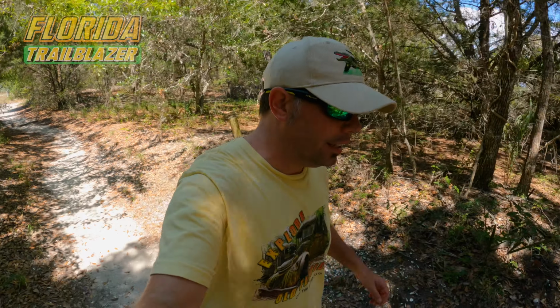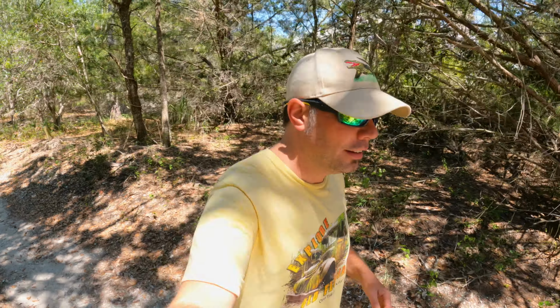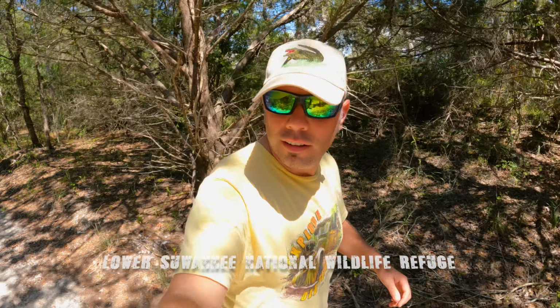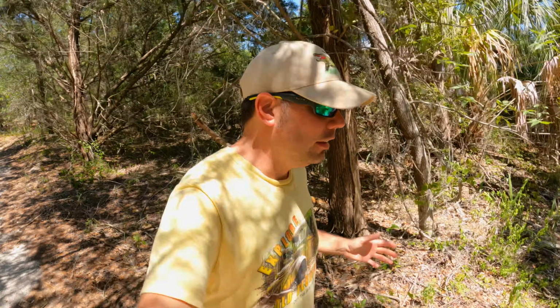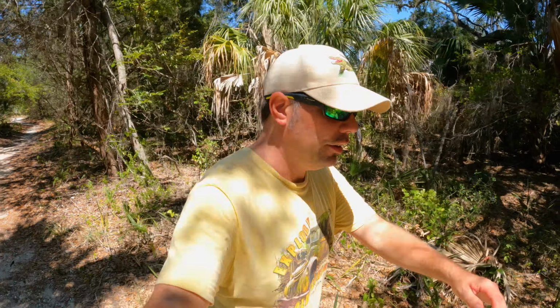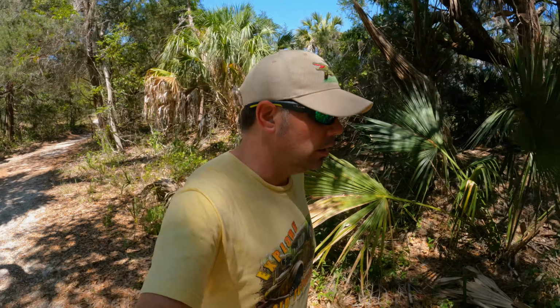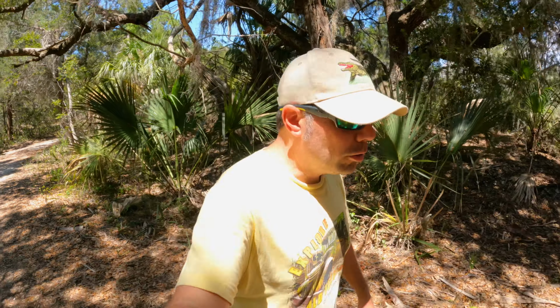Out here exploring this historical site at Shell Mound in the Lower Suwannee National Wildlife Refuge. And it's a really beautiful place. There's an ancient Native American Indian mound here named Shell Mound. Very old, and it was in use for many generations. Built up over a long period of time.